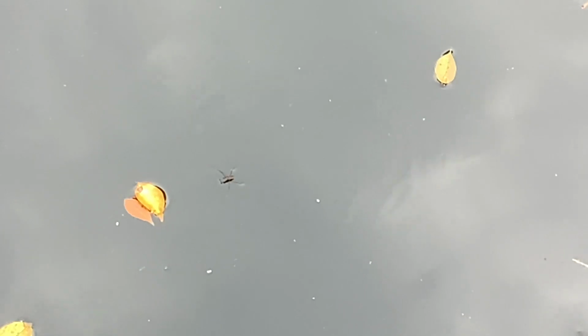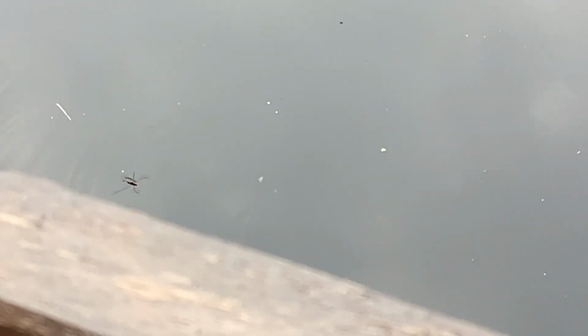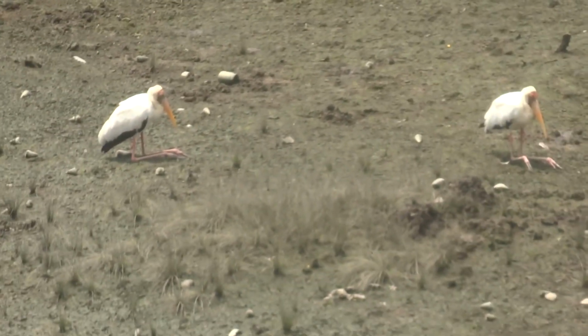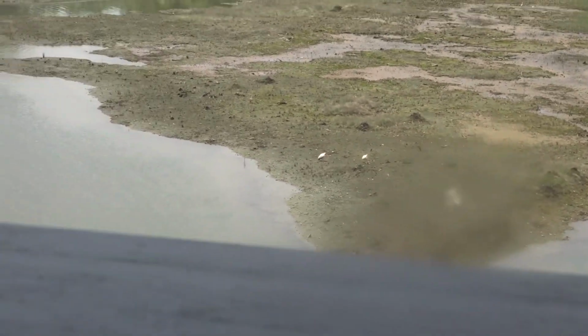This is a water strider. We have come to the dragonfly pond, but we find a water strider. The water strider is a new member of the Abeer and Animals channel now. It's just swimming across the water, doing, well, I don't know what, but it's a great animal to feature. Another couple of milky storks. This milky stork is sitting with its legs in an L shape now.